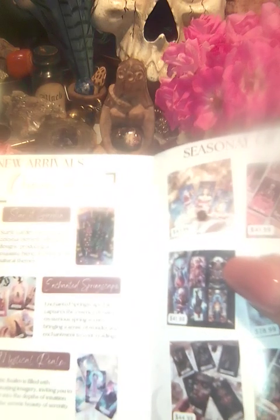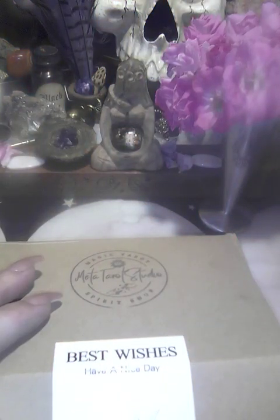This one is the Enchanted Springscape. The one I'm doing now is the Enchanted Springscape Tarot, and the Mystic Realm is the one I just did. So these two I'm going to be pairing, but there are several others.